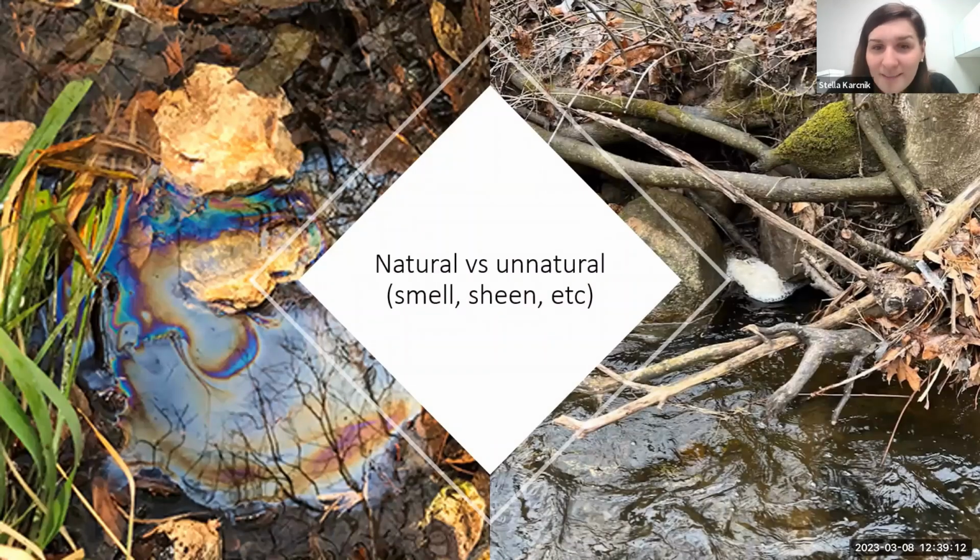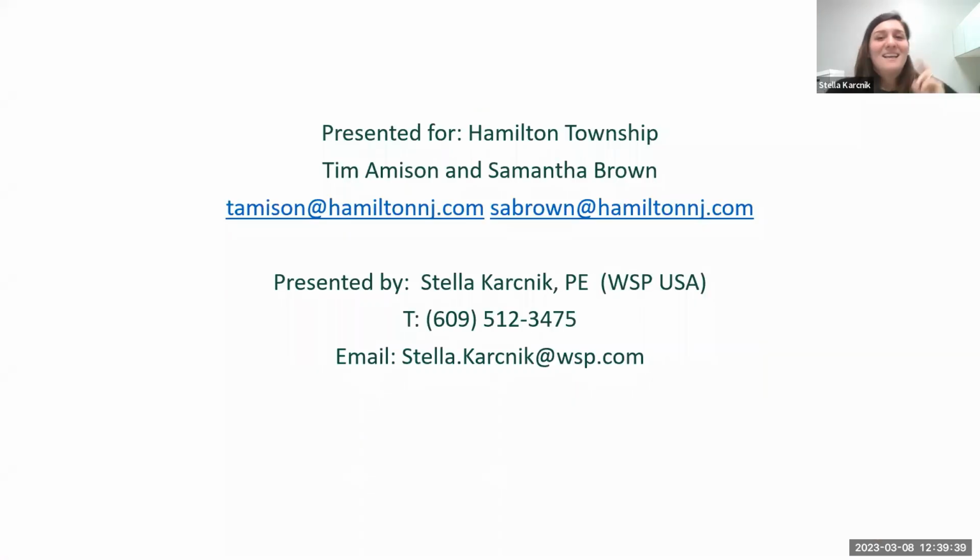The last thing I'll say about this is actually a trick slide. These are both natural. Pay attention to your observations. The one on the right is biological foam. Smell is very important. If it smells like Tide, it's probably laundry detergent or something like that. It also doesn't really look like laundry detergent; I'm just using this as an example. That sheen is natural, but I think any normal person would probably think it was oil. So that's all I had.